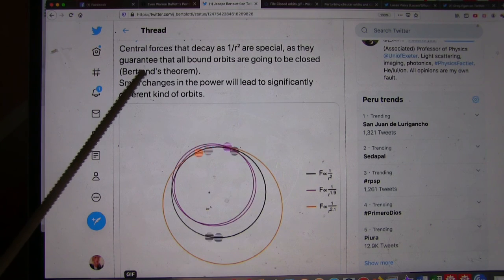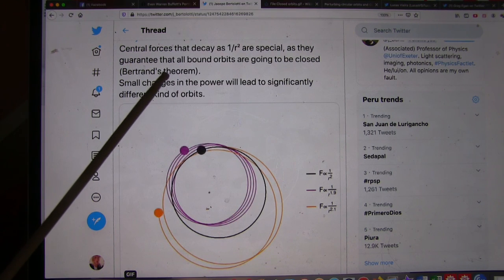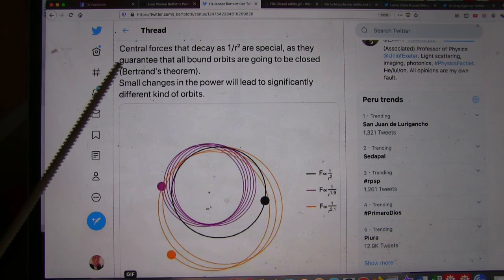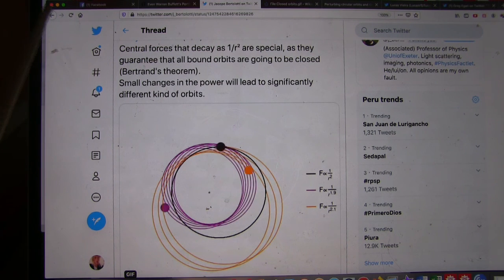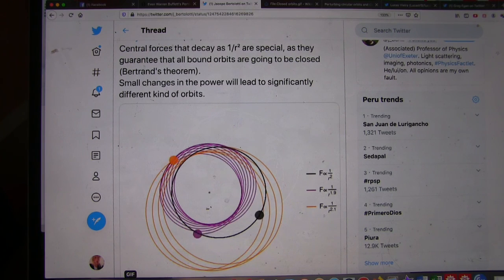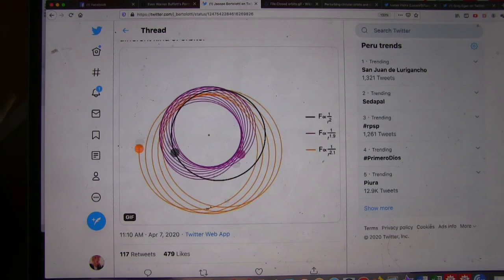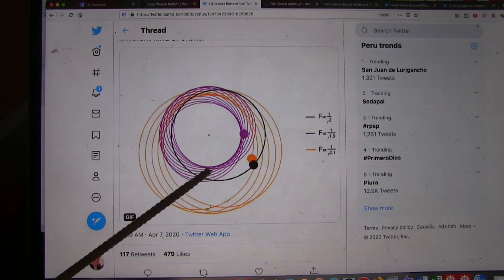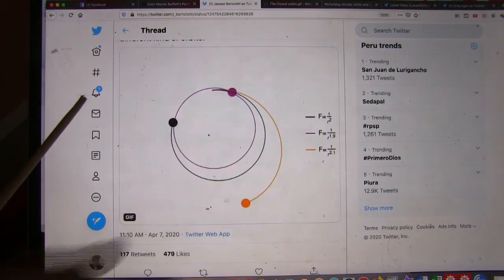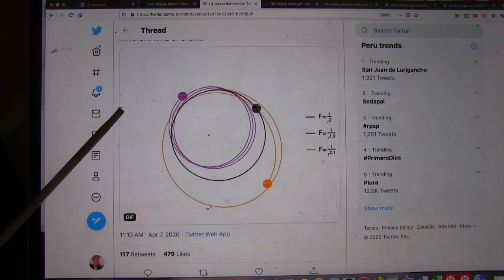It says central forces that decay as 1 over r squared are special, is the guarantee that all bound orbits are going to be closed. It's probably from Bertrand's theorem. Small changes in the power will lead to significantly different kinds of orbits. What's interesting here is, do you notice the black orbit? Yeah, it's just one closed loop. That's what the 1 over r squared decay gives. So he says that's going to be closed. I mean, it is closed.